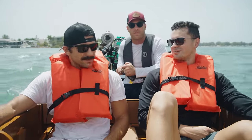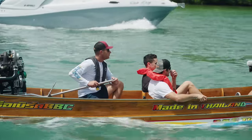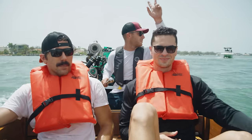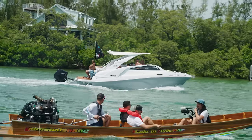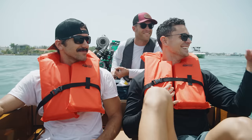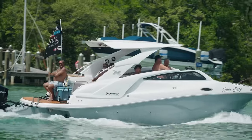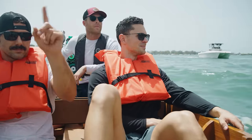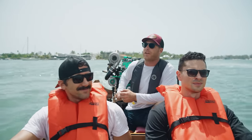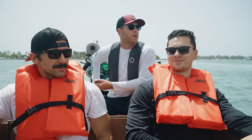Ready for your first time on Longtail Riverboat Rip? Let's go. Yeah, let's rip it. Oh, he's just tan. It's hot. I got this doodle bob in front of me now. I'm gonna let this wake settle down for a second. How fast are we gonna go, Parker? Wide open.